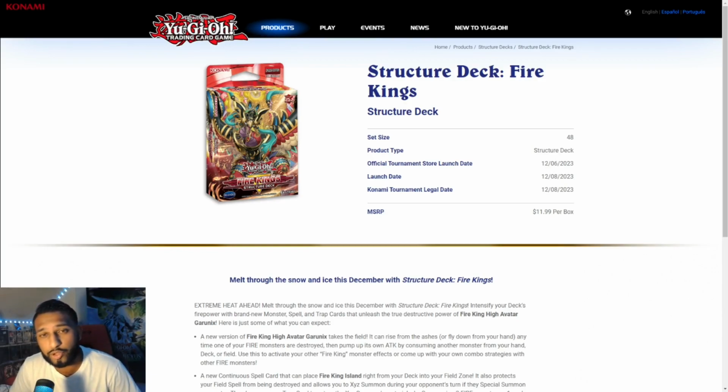Today we're talking about the newest structure deck coming out called the Fire King structure deck. It's going to be at your OTS stores December 6th, but everywhere December 8th. Also, MSRP price is $11.99, but I always recommend if it's a competitive and good structure deck coming out, buy a display. Just to get a better price on it, and you get more structure decks in it. You can keep some seals, you can open some of them.